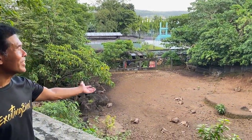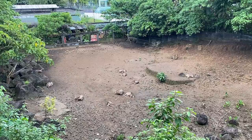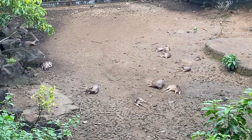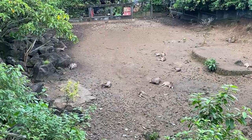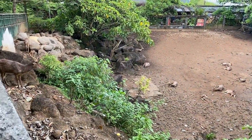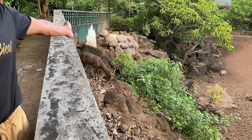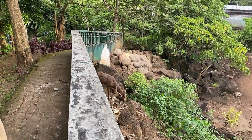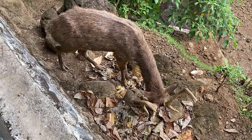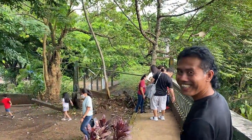In here on the spot is our Australian deer. It has been encased separately because it's of a different species and a different kind compared to the Philippine deer. Medyo malalaki po sila kumpara po doon sa Philippine deer. Kaya hiniwalay din sila ng area ng kulungan nila. End of tour.